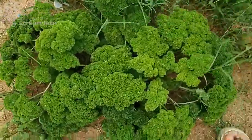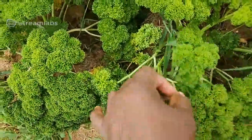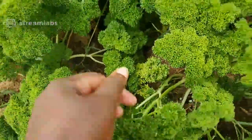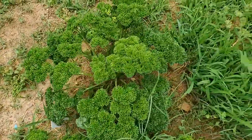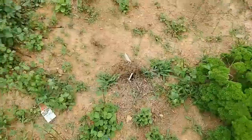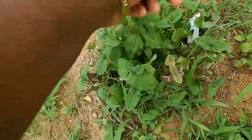Okay, so this is my parsley. We're in the herb garden, and this is Pappi's favorite part of the garden. I don't know if it's because he can smell the herbs or what it is, but this is parsley. Look at it. This bush was struggling so much when we planted it, and look at it now. Huge. Okay, this here is a mint.